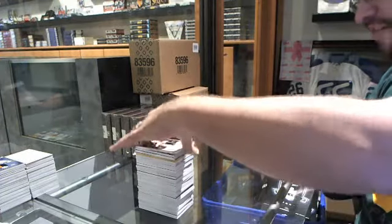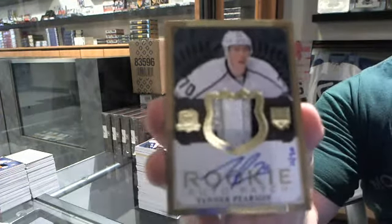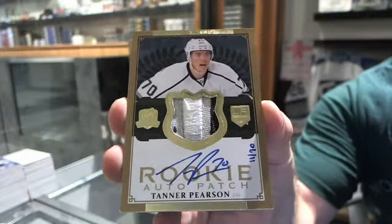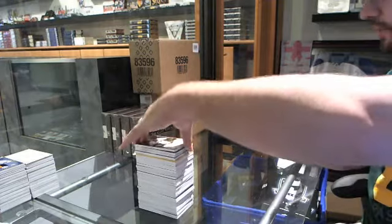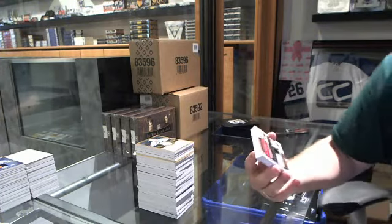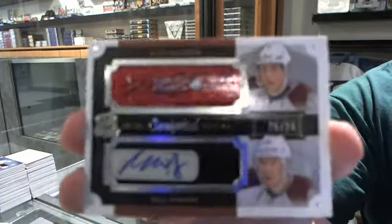We've got numbered 270, three-color gold rookie patch auto for the Los Angeles Kings, Tanner Pearson. That's a nice card. We've got a Dual Scripted Sticks, numbered 6 of 15, for the Colorado Avalanche, Paul Stastny and Matt Duchene.